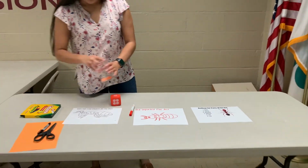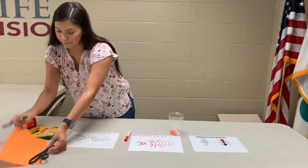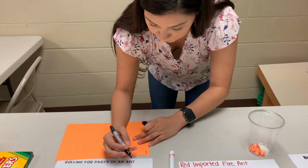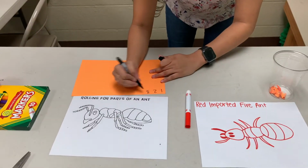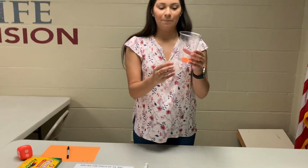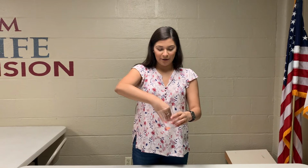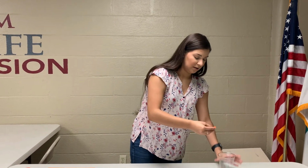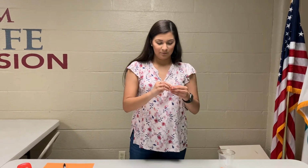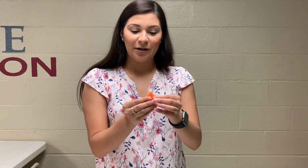But if you don't have a die, another thing you can do is with construction paper and some scissors, you can write in all the numbers and cut them out and put them into a little cup. So you'll shake it around, move it around, and you'll grab one. So I got number 5. So I would color in one of the legs.